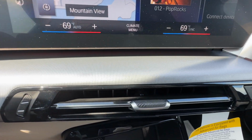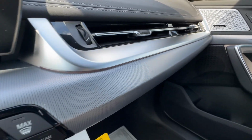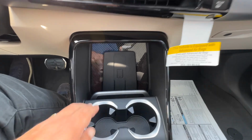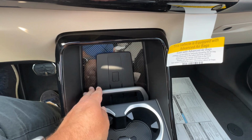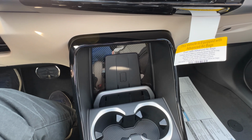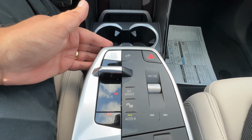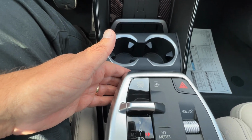So interior trim is the aluminum mesh trim. Very sporty. And then included with the premium package, you have wireless device charging. So that little cubby here to put in, and a little handle or cradle to put your phone in. And then a revised center console stack, very reminiscent of the iX.